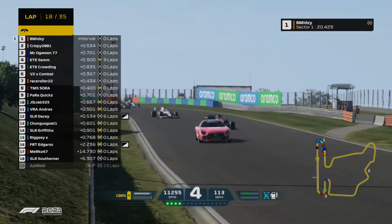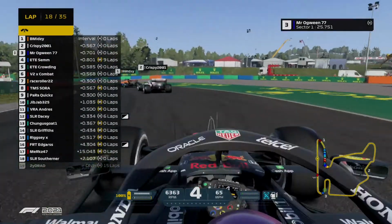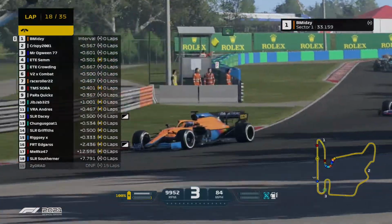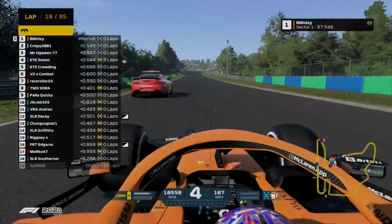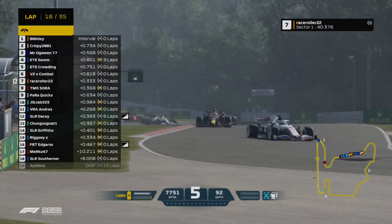So lap 18 then. Minty in the lead, Crispy second, Ogween third. He's really gained some places here thanks to that safety car, staying out for as long as he could on those medium tyres like the rest of the top 3 did. Minty's lead has now been lost significantly. He had almost 10 seconds on the guy behind him, which is Crispy. Rolling now over to 7th, so he's now in a better situation than he was a couple laps ago.